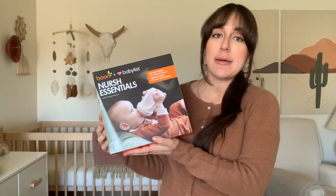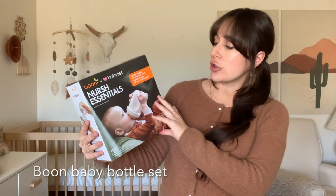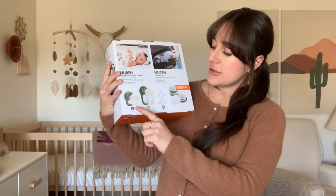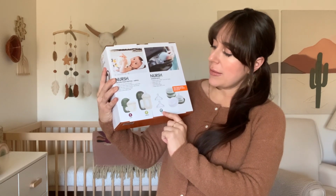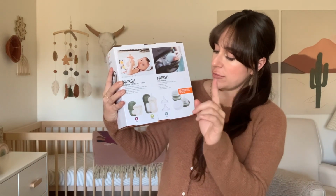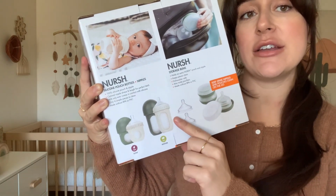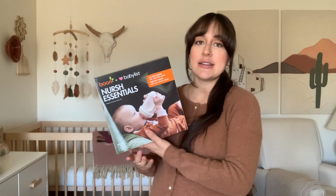So first up is this Boon and Babylist Nourish Essentials. This actually comes with several different bottles, a slow, a medium, and a fast bottle, or maybe it's the lids actually that are the slow, medium, and fast, and then basically just these really cute bottles, which are like a forest green and then like a white terrazzo type pattern. So I figured that this was a really good set to get.